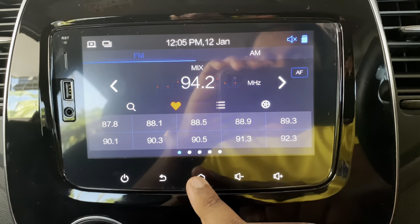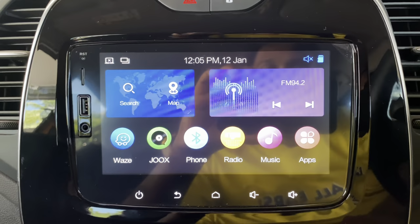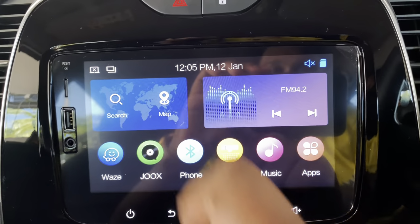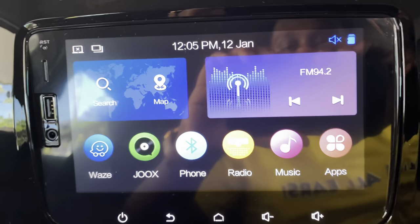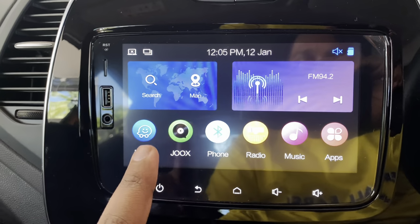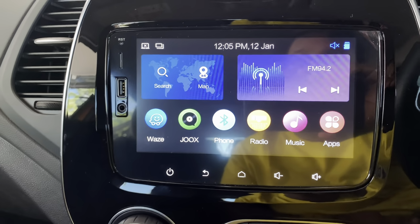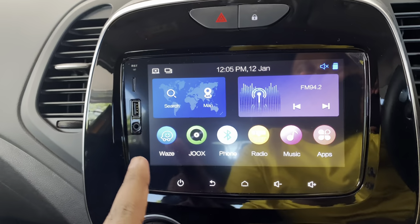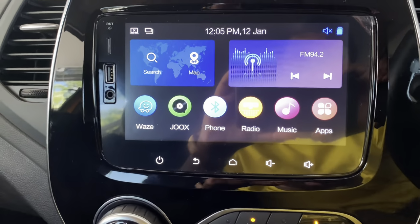So hit the home button to go to your home screen. So as you can see, this is your home screen. You have your search button right there, your map, because this car comes with navigation, so you can view your map, FM AM menu. And this car, for the 2019 facelift, it did come with Waze and JOOX support as well. So you can bring up Waze and JOOX right here as well.